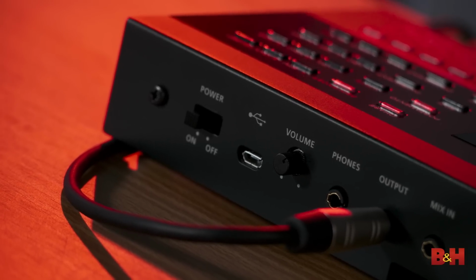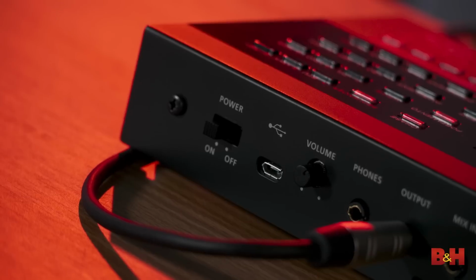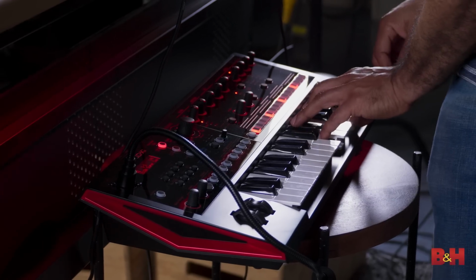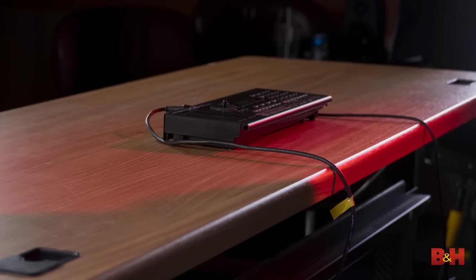The D05 does run off of USB power, but it is also capable of running on 4 AA batteries, which means it's a very portable, powerful, miniature synthesizer that you can take with you anywhere. You may notice that there are no keys attached to the D05. Certainly this is compatible with Roland's K25M miniature keyboard, but I would suggest using an external MIDI controller like we are to get the best playability out of this box.